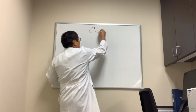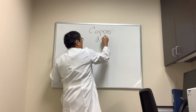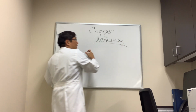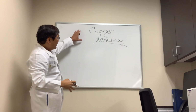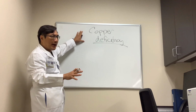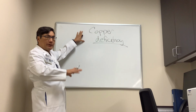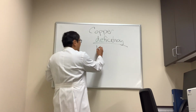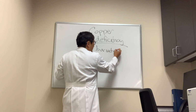So we're going to talk about copper deficiency in neuro-ophthalmology, and even though this is uncommon from the intake side, the way this presents to us is on the absorption side. However, you do need to think about it in eating disorders, patients with atrophic gastritis, stomach surgeries of various types, and the prototype is the bariatric surgery.